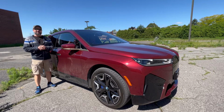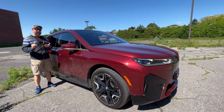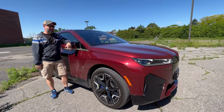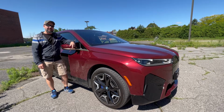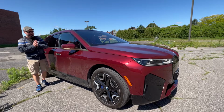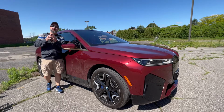And for the most part, these people with actual money, who probably prefer things that are a little bit more subtle, a little bit more under the radar, but are still very posh and luxurious, are not into this at all. And it's really kind of funny because everything other than perhaps the styling of the iX is, as I prefaced the video by saying, extraordinary. The performance, the drive, the luxury. This thing is far from perfect.